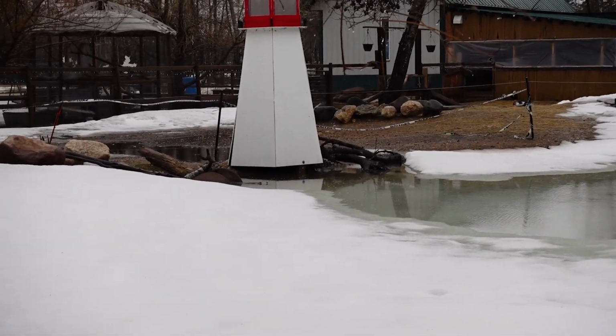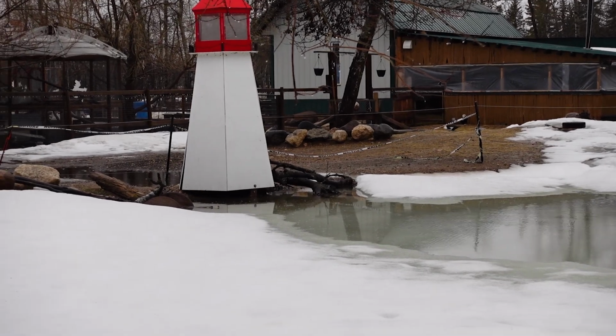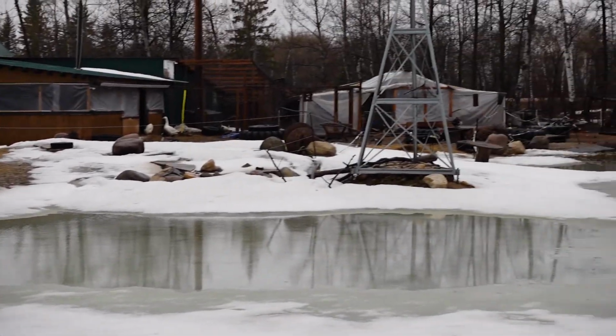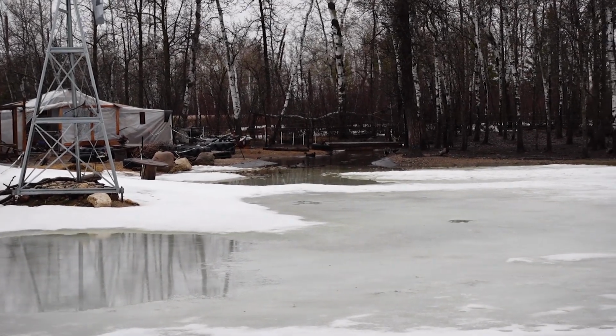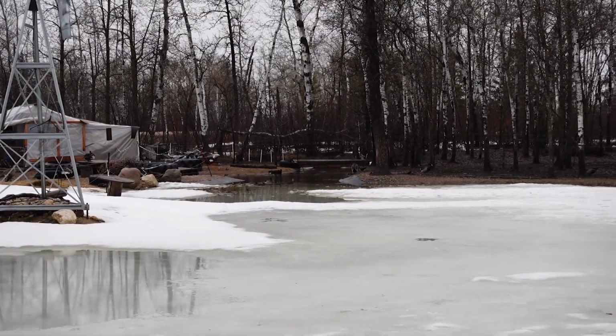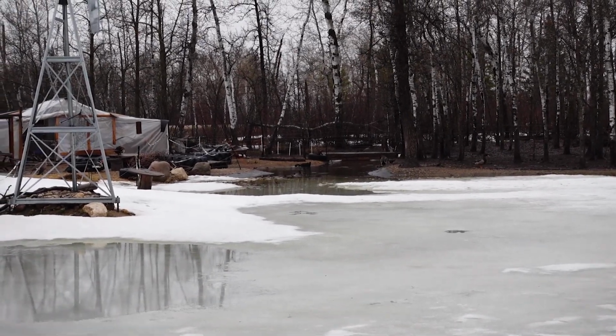Right at the bottom there at the lighthouse, you can see the water is right up to the bottom. And then all across the edge, right back to the floodway that we have that goes to the front ditch. So I want to make sure that's draining out properly at the front.